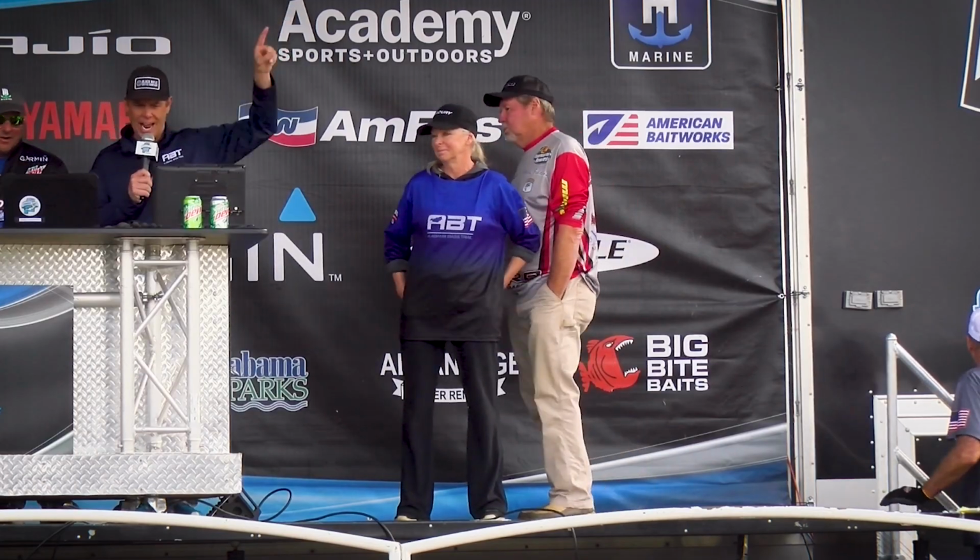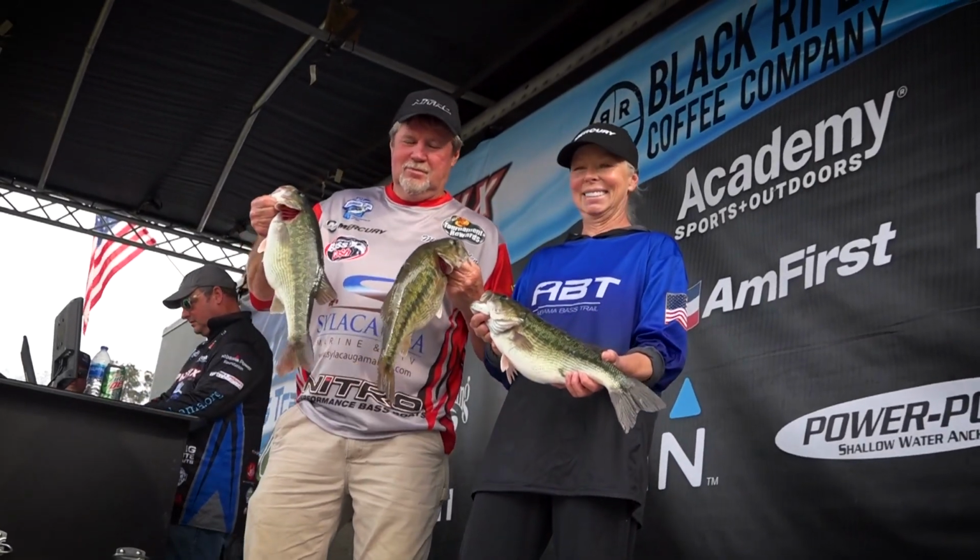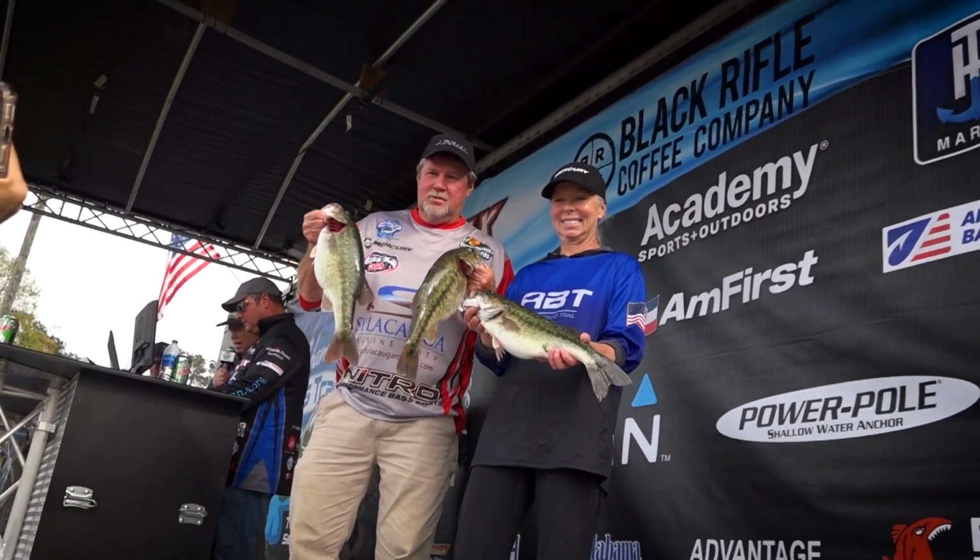We've got a new leader, 19.05. Wow. Tell me how quick your morning got started catching these fish. I caught the first one after about 5 minutes, a 4-pounder, and by 8:30 I think we had 14 pounds. Just kept going up and up, a little bit at a time.